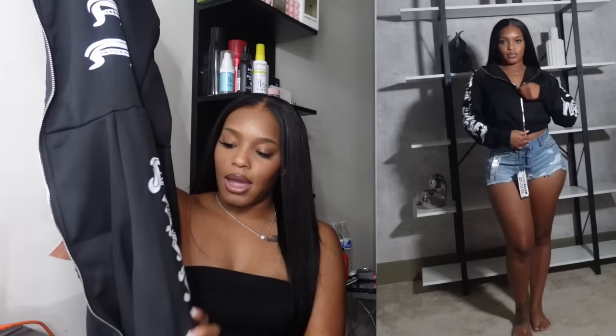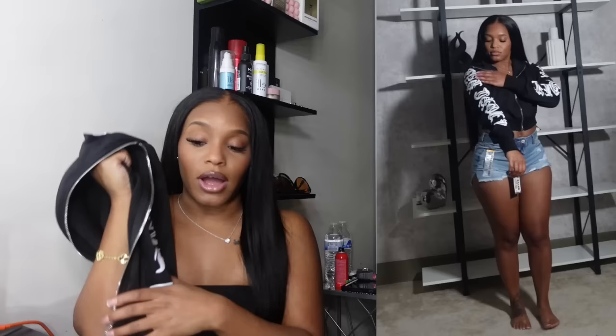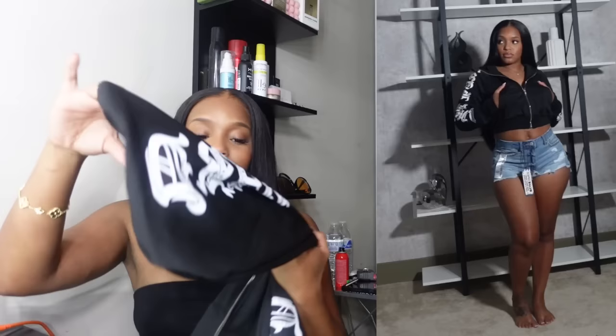Okay, next from Shein, I got this jacket, y'all. This jacket is so freaking cute. I know it's probably some other designer jacket that this is supposed to be looking like. I really don't know. I just saw it and it caught my eye. I really like the wording on it. I like the font of the wording. This is it up close. I don't know what to call that, but it's that kind of material. I really like the fact that it zips all the way up. I tried to show y'all me zipping it, child. I think my head too big.